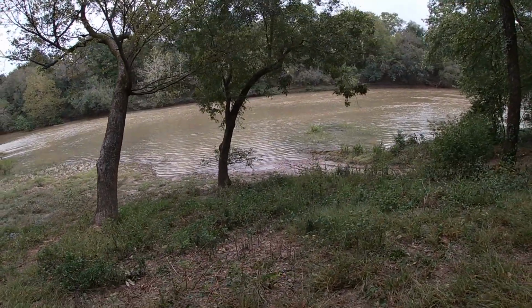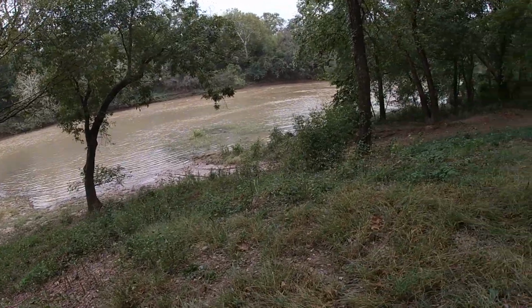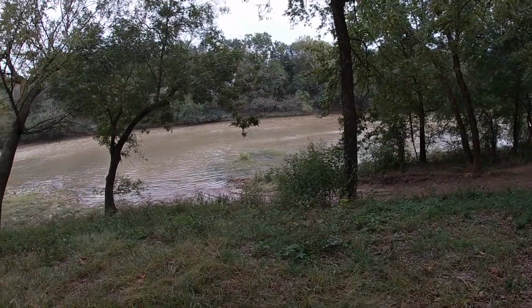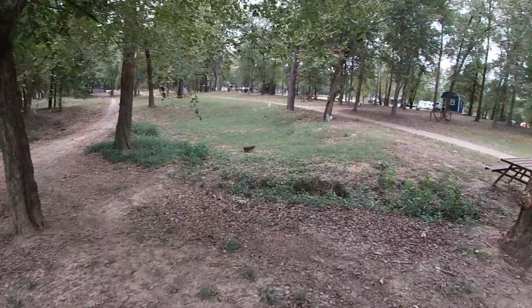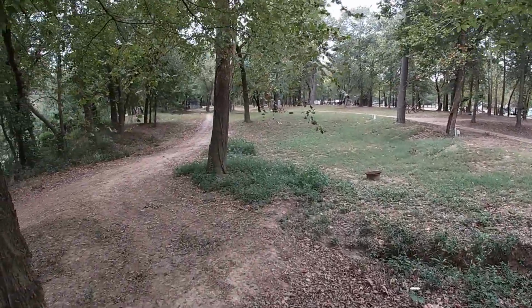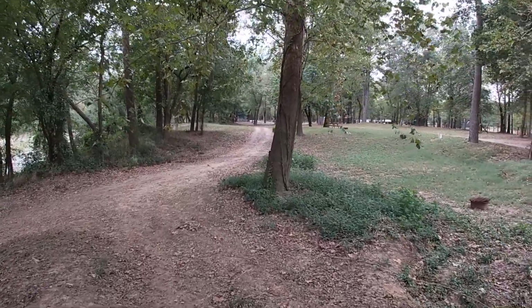Yeah, I don't know if I'd risk taking a canoe or anything. I don't know. I guess if you're experienced. But yeah, it's really quiet, except for the roosters in the morning. They start early.